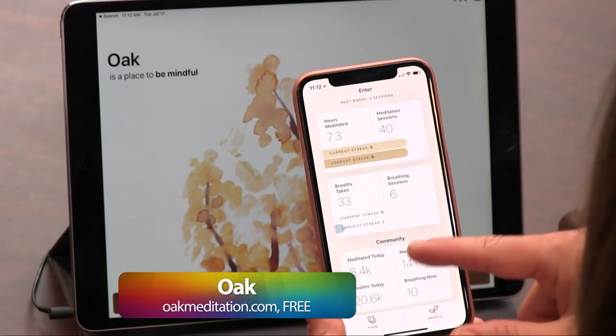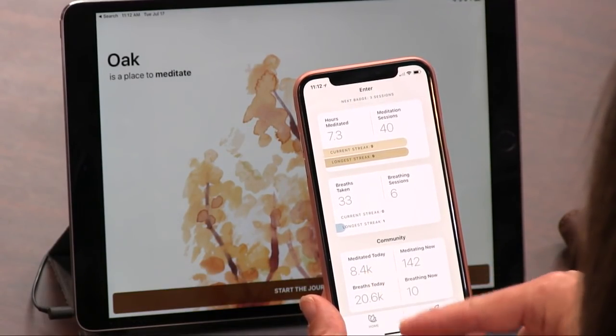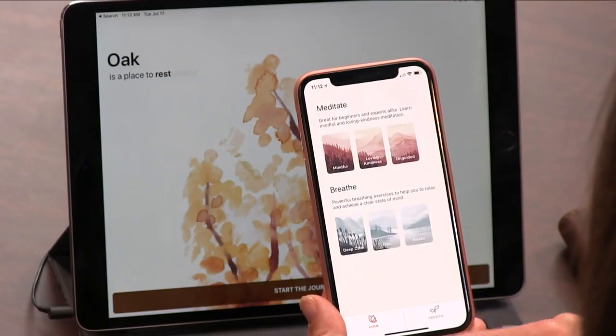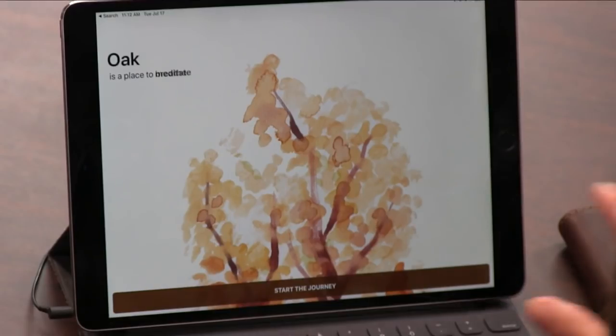And you can also see who's meditating. So there's 141 people meditating right now. And 8.4 thousand people meditated today. So this is the home, and this is the breath. And let's start the journey over again.